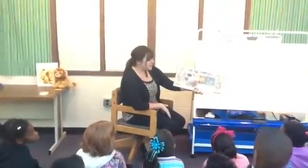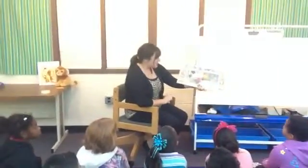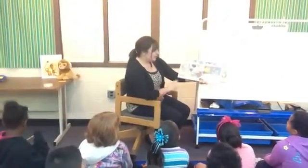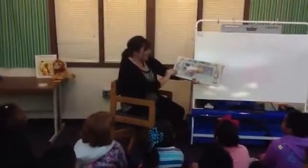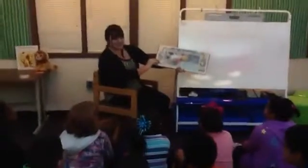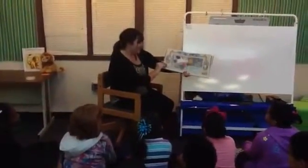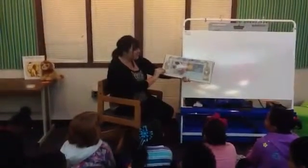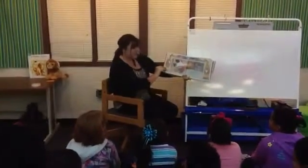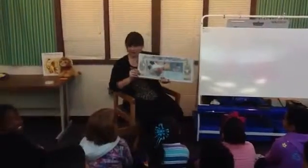Hedgie saw the noisy gander looking down at her. Honk, honk, ho, ho, ho, the gander laughed. Laugh today, gander, but tomorrow when it rains, my hat will keep me dry. The gander thought for a moment, and off he ran.